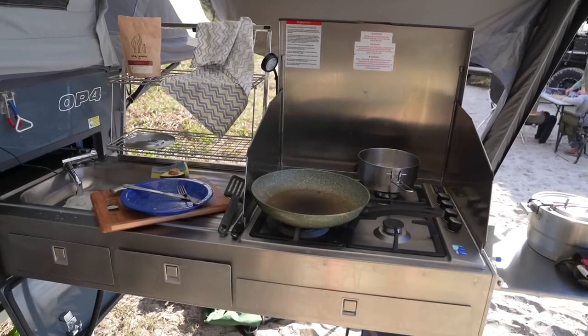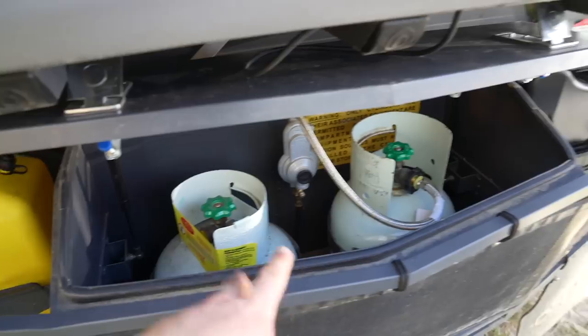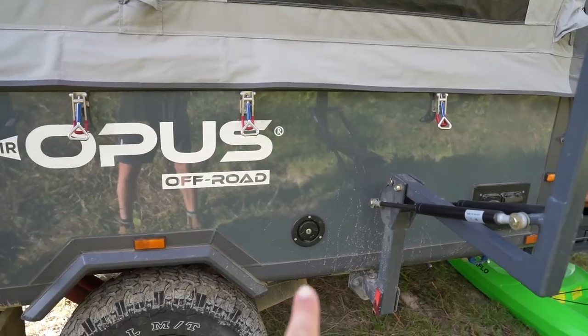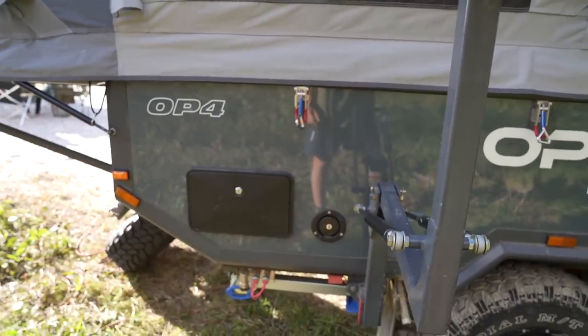And then here's your full slide out kitchen. That's 20 litres of diesel for the diesel heater. Gas bottles there for the kitchen. This is another storage compartment over here on this side. That's where you fill up your water tanks. And that's a hot water shower, which we've never actually used, but we will at some point. But we figured there's plenty of beaches and creeks and lakes to swim at here on Moreton, so no need.